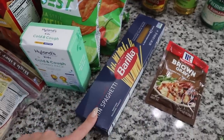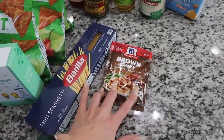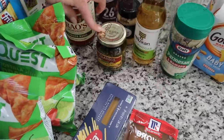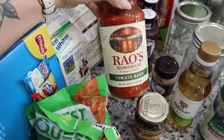And then this is for the chicken parmesan. Got some thin spaghetti, brown gravy mix. You also need ranch mix for the Mississippi pot roast. And then we're also, like I said, doing pesto chicken. So I needed a jar of traditional basil pesto. I got this for the chicken parmesan.